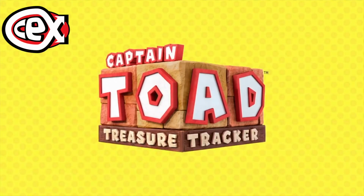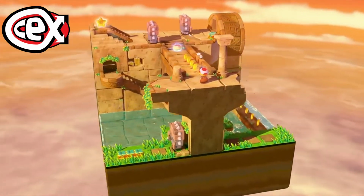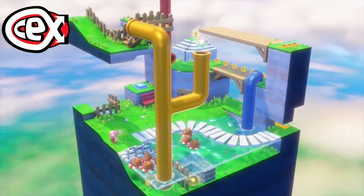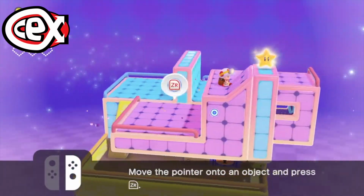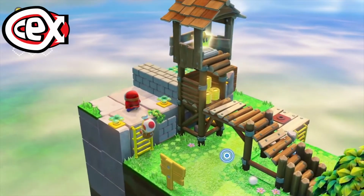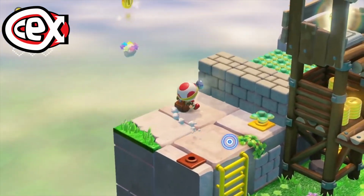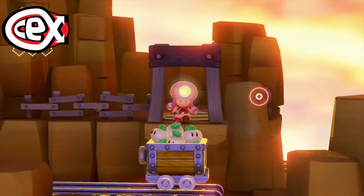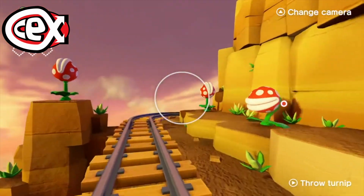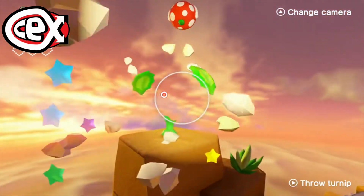First up we have Captain Toad Treasure Tracker. This port of the 2014 Wii U title combines puzzle games with inventive platformer action to give a refreshingly unique take on the genre. Rather than sprinting or jumping your way to your goal, you have to rotate the camera view to open new paths of access. All this makes for an engrossing, challenging experience coupled with Nintendo's trademark charming veneer.